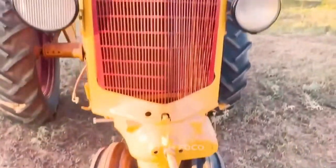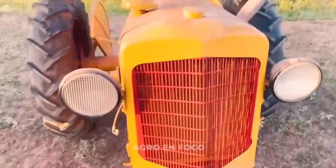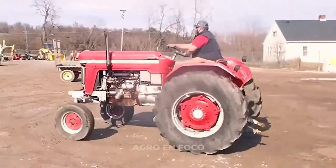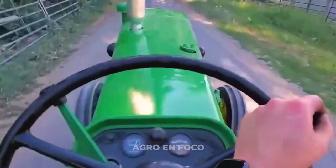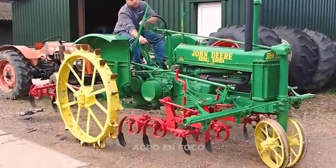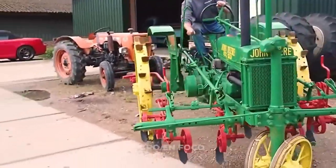Today we are going to explore true mechanical relics that mark the history of agriculture and continue to captivate those who love life in the countryside. It doesn't matter if you're a collector, a rural worker, or just an admirer of past technologies. Here you'll learn the stories and curiosities behind these legends of the field.